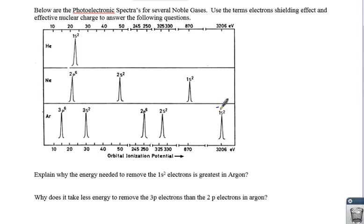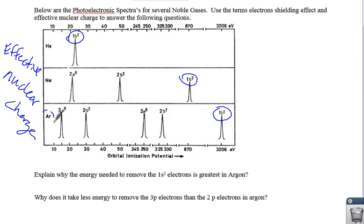Why the drop, though, between these three? What's the difference in the 1s here in the three elements? I see lips moving, but I can't hear the noises coming out of the mouths of the people. Guy in the tie-dye shirt in the back with his hand up in the air. Protons. The effective nuclear charge for argon is greater than for helium.